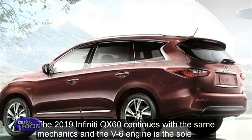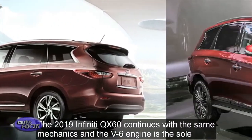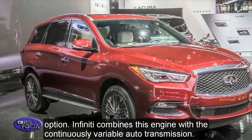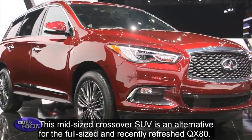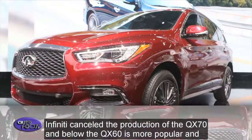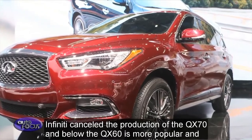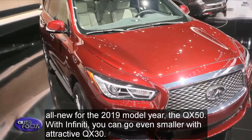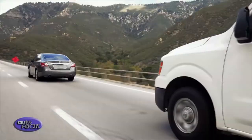The 2019 Infiniti QX60 standard 3.5-liter V6 engine is rated at 295 horsepower and 270 pound-feet of torque. The engine's direct injection gasoline system, which is also utilized on the exciting Q60 Sports Coupe's 3.0-liter twin-turbo V6, as well as the powerful QX80 full-size SUV's 5.6-liter V8, provides better wide-open throttle performance and emissions performance.